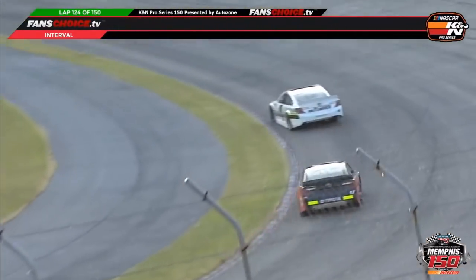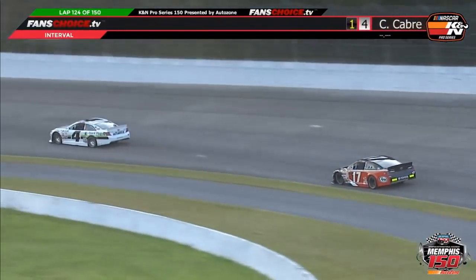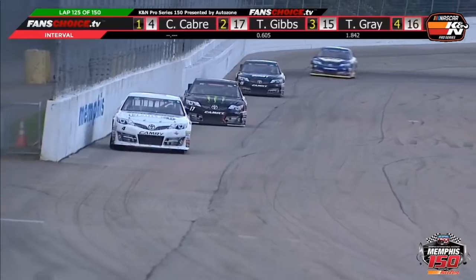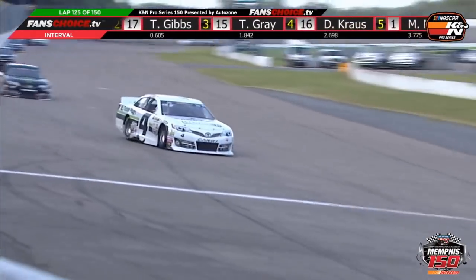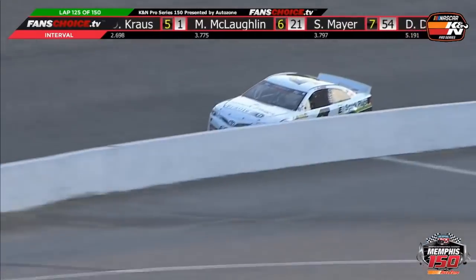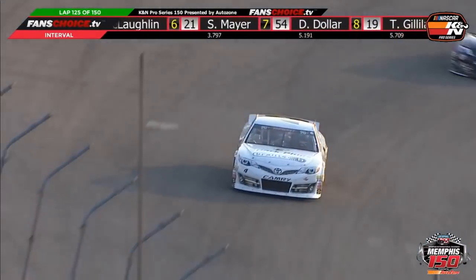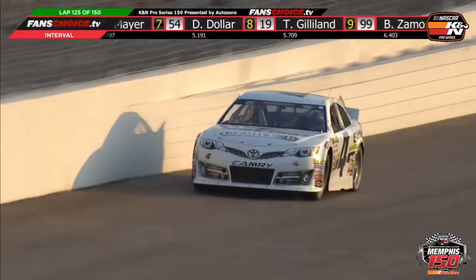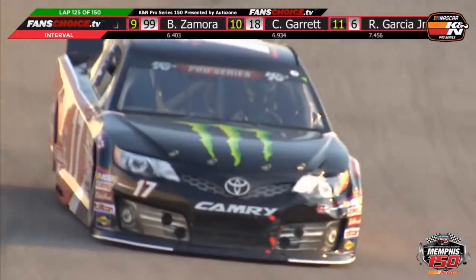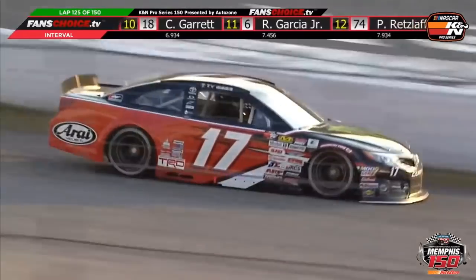Could Ty Gibbs pull off a run here and catch Chase Cabri? Right now, it looks like about 8 cars separate them. Watch 21. He's deciding coming out of 4. Drag race down the straightaway.